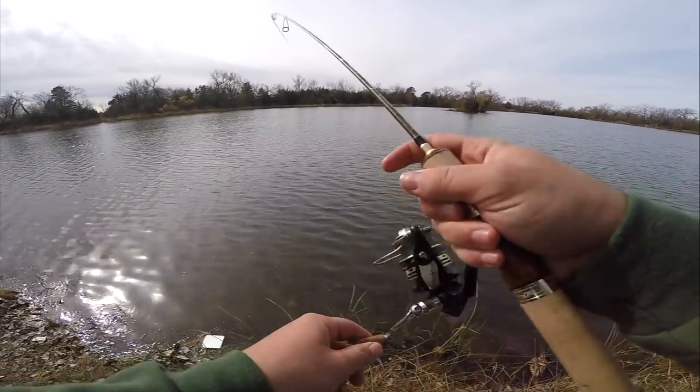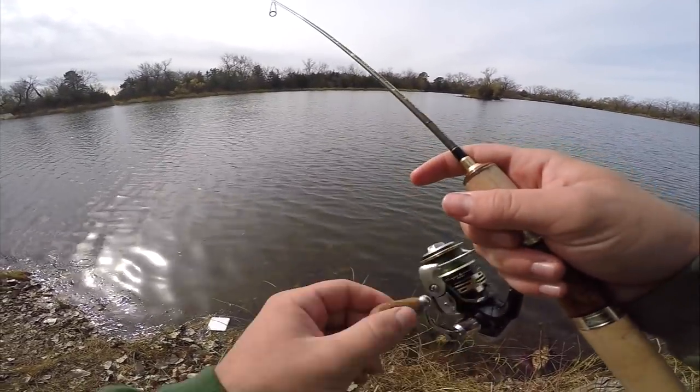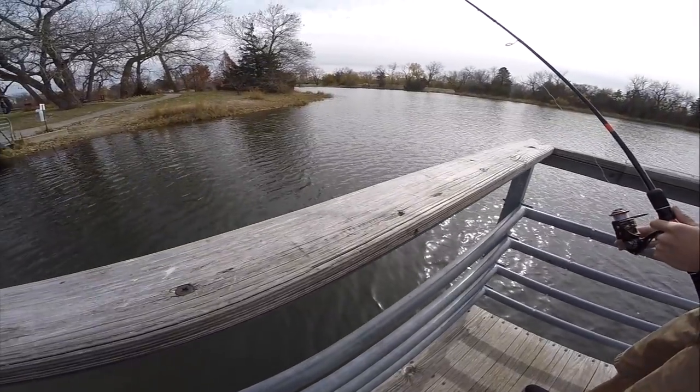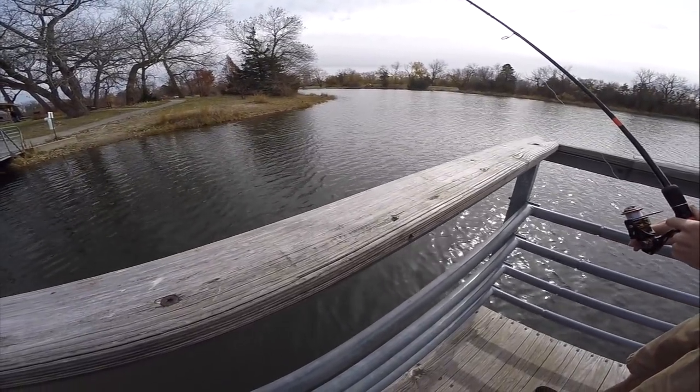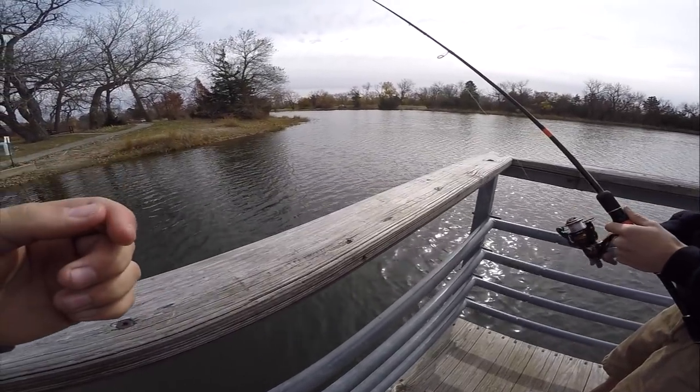Ooh, that was a bite. There's a whole bunch of fish down here. I just had a bite. Yeah, dude, they're busting like crazy. I just had one smoke my spinner. Like he was under for like 4 seconds with it. Okay, tighten it up just a little bit. Tighten it up. Yep, he still has it.